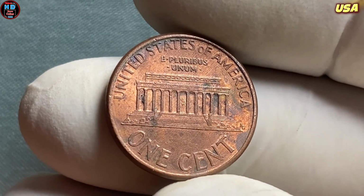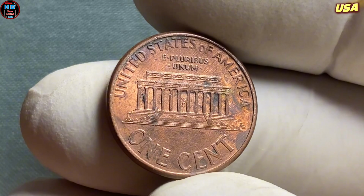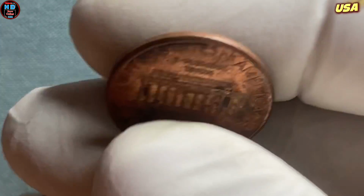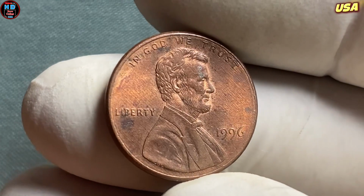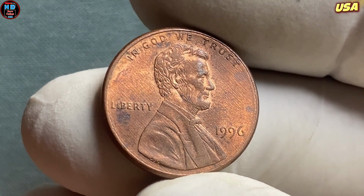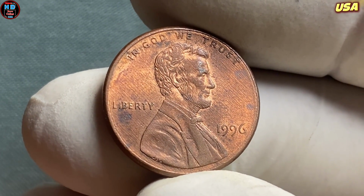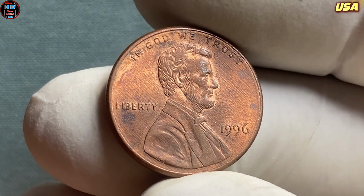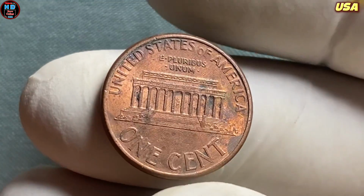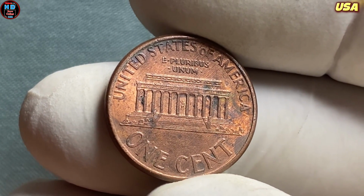What makes this coin so intriguing is its accessibility. The 1996 penny is not centuries old, not locked away in museums, but still floating in everyday circulation. Anyone could find one, maybe in their own change, maybe in an old family jar of coins. Many collectors say this is what keeps the Lincoln cent fascinating, that even in modern times, surprises still appear. Each year of Lincoln pennies carries its own quirks and mysteries, and 1996 is no exception.